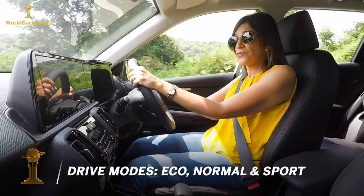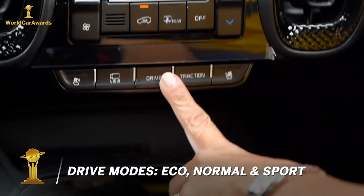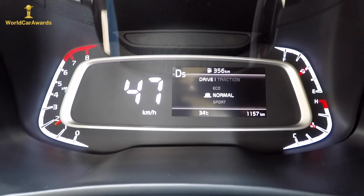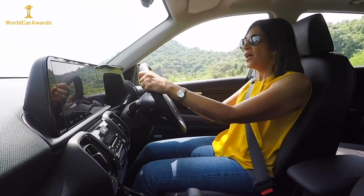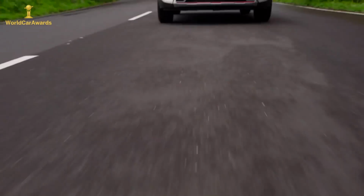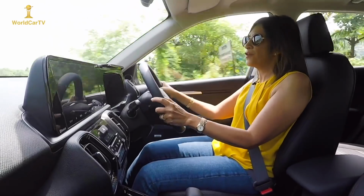So the Sonet has various drive modes, Eco for those who want maximum efficiency, and then of course you can toggle between Normal and Sport, the one that I like best. It does get your throttle responses to be a little more immediate, but apart from that, it's not a whole lot different from Normal.